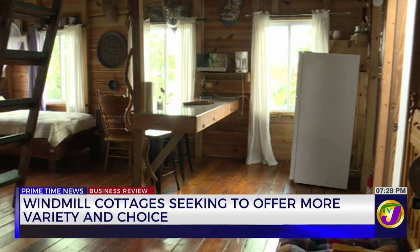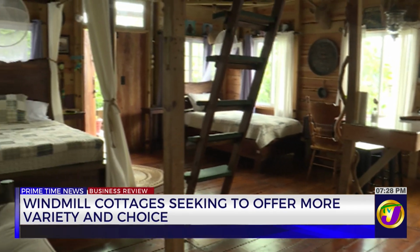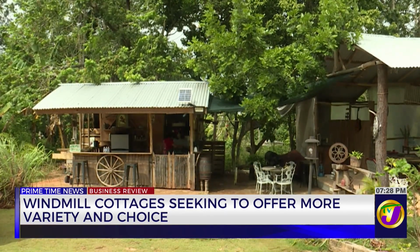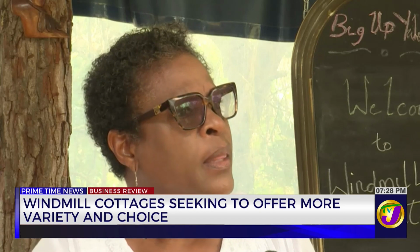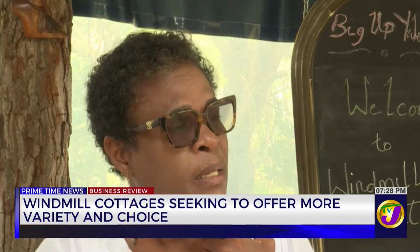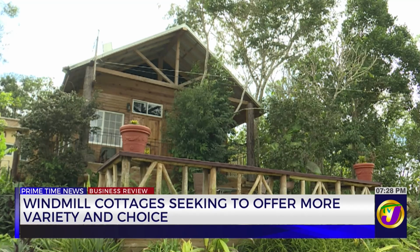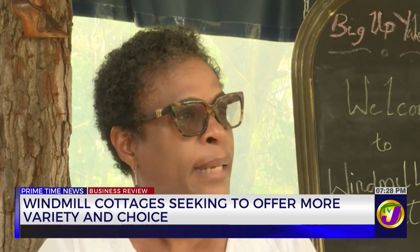The interior is decorated with locally crafted furniture for visitors to kick back and relax. They all come with kitchens. That's a start. If you need to do small kitchenettes, rather. The big cottage has a loft, and that makes it unusual too, because it makes it interesting for young people who come here to stay. They climb up to the loft and look out.